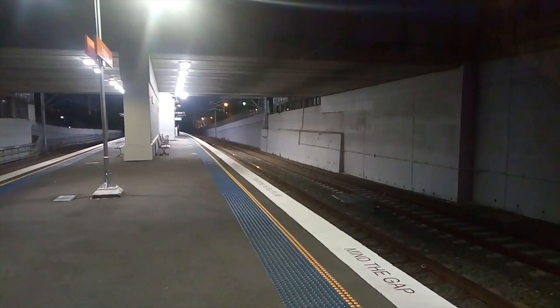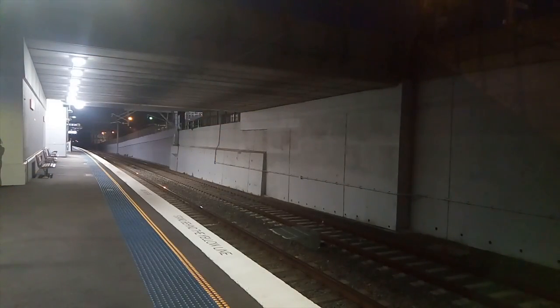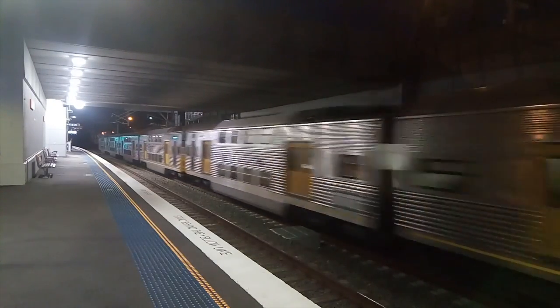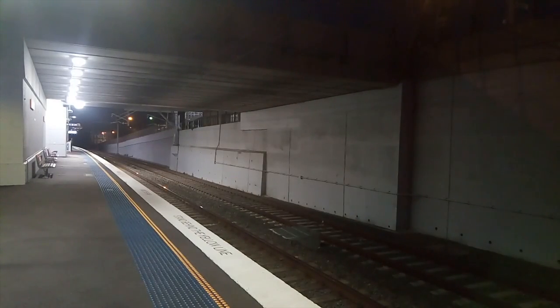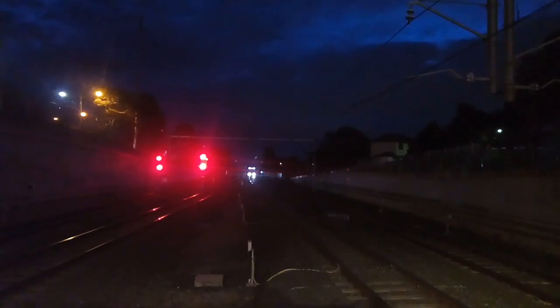S139, S123, I think. It's pretty difficult to tell from here. Pretty sure this is a Macarthur service passing on the down main, green flashing yellow. S101, S56. I think it's bound for Macarthur. I think this is that friendly driver from earlier.